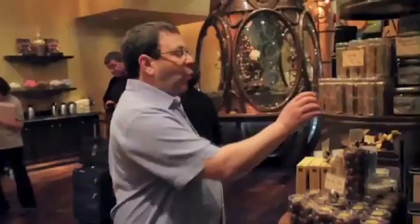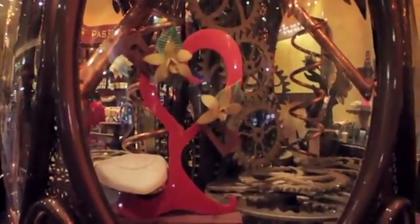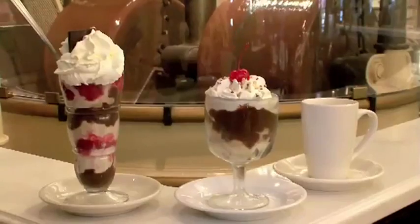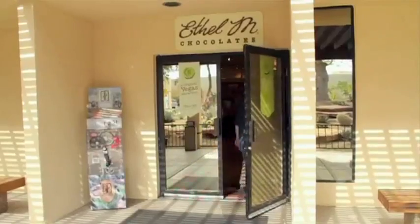We're at Paillard in Caesar's Palace, where the French chocolatier has created this amazing bistro and chocolate shop. They even have a huge chocolate truffle dispensing clock to mark the spot. Let's go eat more chocolate. This is one of the greatest hot fudge sundaes ever put into a bowl.